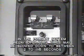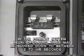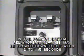But high-speed relays are not always desirable. Time coordination is often required between protective relays to allow them to operate in the correct sequence. For example, in the primary system, relay operating times may be slowed down to between 0.2 to 1.5 seconds.